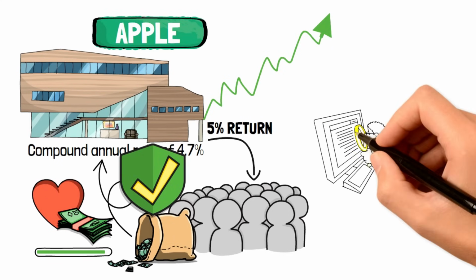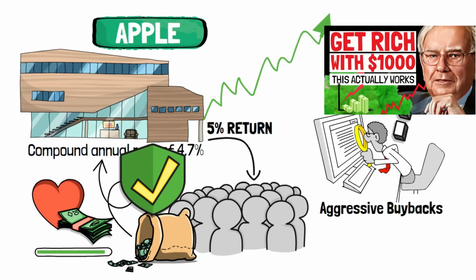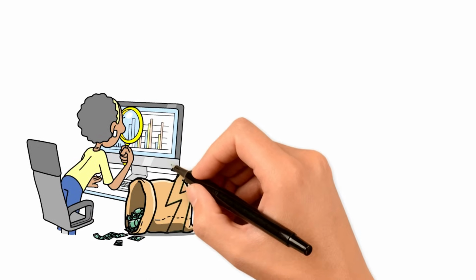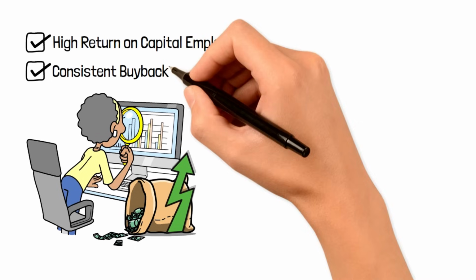If you take your time to research the best companies that have been doing well for a long time, you'll notice one common denominator. They all practice aggressive buybacks. Before we go into the third step, let's summarize the prior steps for the benefit of doubt. Guys, when it comes to multiplying the value of your portfolio, the first thing you need to do is identify a company with a high return on capital employed, and afterwards, one with consistent buybacks.